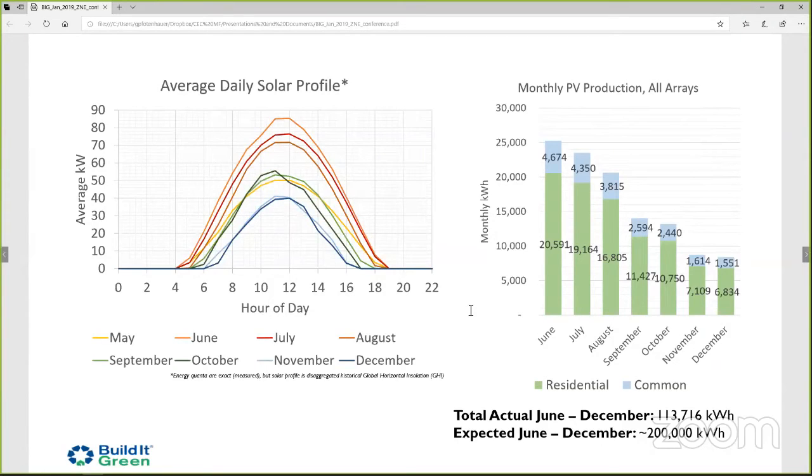We've got 81.5% of this devoted towards residential, and the remaining 18.5% common area. A little more digging to do on this, but we should have hit about 200,000 kilowatt hours for the 7 months, June through December. And according to the bills, we're only at about 113,000. So significant underproduction, and not really sure what's going on there, but we'll find out more, I'm sure.